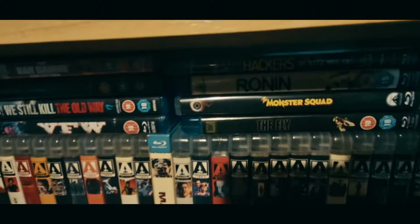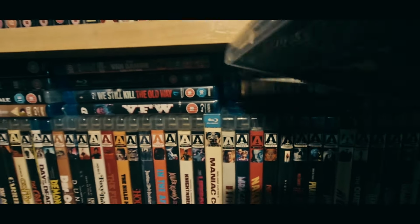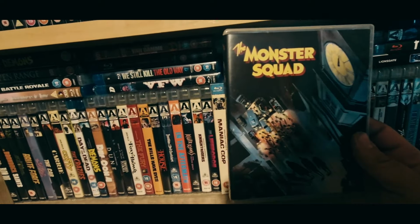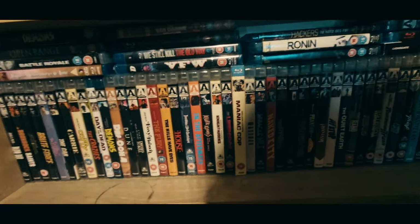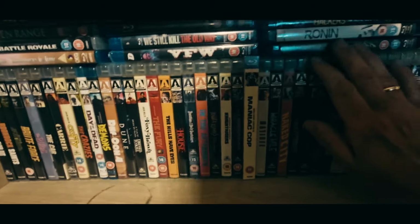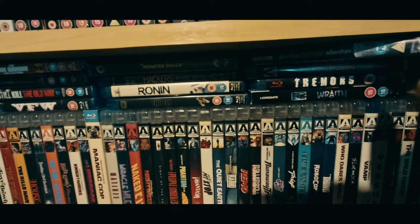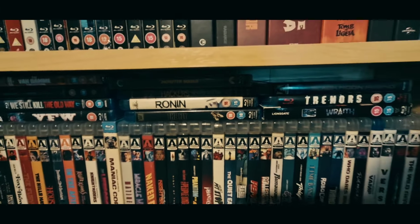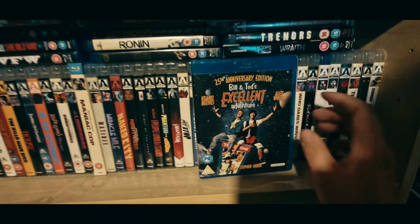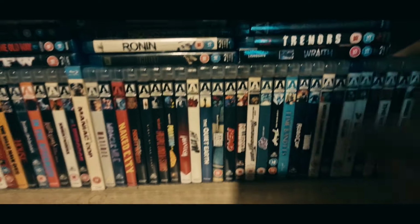Then up next we have Hackers, Ronin, the Monster Squad, which is a German Blu-ray release from Wicked Vision. Then there's Ronin and The Fly. And then we have Bill and Ted's Excellent Adventure, as I said. I also have the UK release as well as the American release. The disc's not in here at the moment because it's currently sat in my PlayStation. So I watched it the other night.